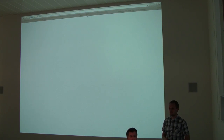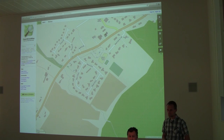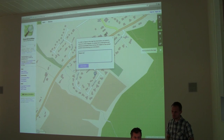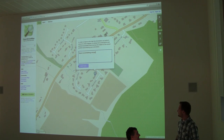Yeah. Just a quick illustration of the notes. You wanted to know how to add a note. Yeah. So there it is, it's down here. Click on that, it says add a note, and then you type in there is something wrong. And then you click add note. Okay. And that's it. So the poor people in that house.